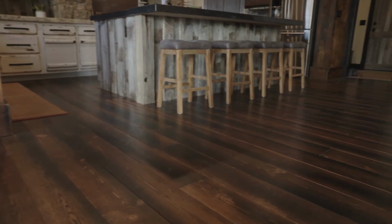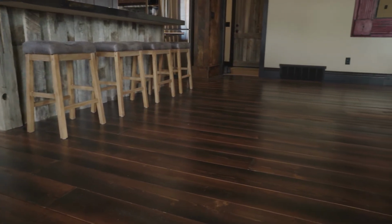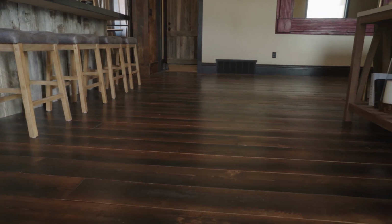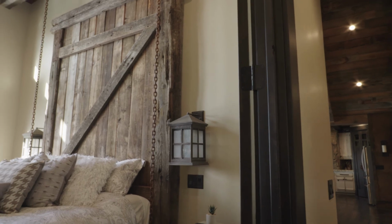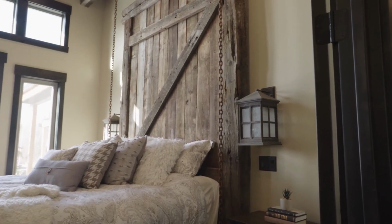The floor was bought raw, so it was sanded, painted, stained, clear coated and shot down, and that helps with that look. Tons of work. A massive amount of work. Now headed into the master, which is on the main floor.